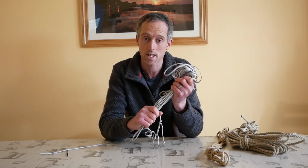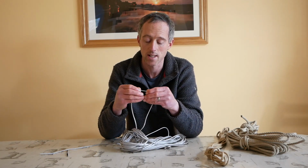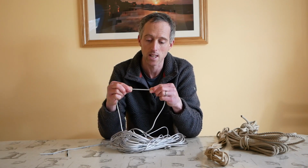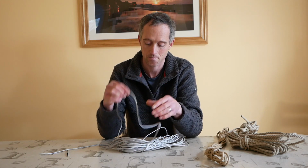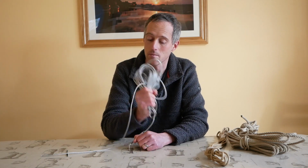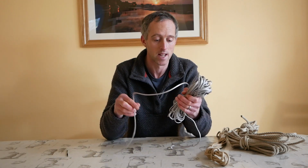Wire, of course, can rust, and some people have said there's potential for the wire to rust actually inside the wire, so you wouldn't necessarily see it. Whereas this, of course, will wear away, but you should be able to see the wear, and so you get plenty of warning before it snaps. Of course, it is absolutely critical that this doesn't snap, because the mast would come down and that would be a disaster. It would break the mast, if nothing else.